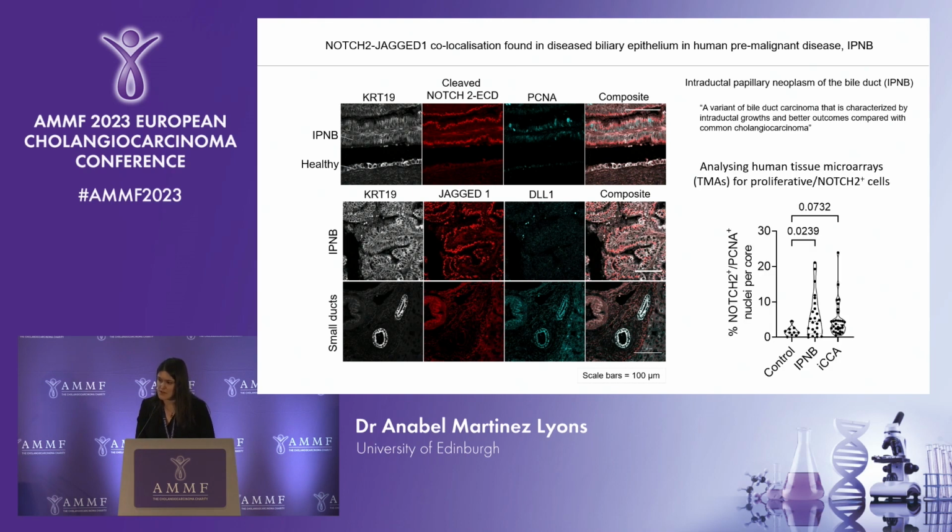I also made use of something called a TMA, which is a tissue microarray. Judith mentioned yesterday about having biopsies. These are those biopsy tissues and how we can use them scientifically. I had some control tissues, some IPMB biopsies, and some ICCA biopsies, and wanted to quantify the number of Notch2 positive proliferative cells, and found a significant increase in proliferative cells in both IPMB and ICCA.